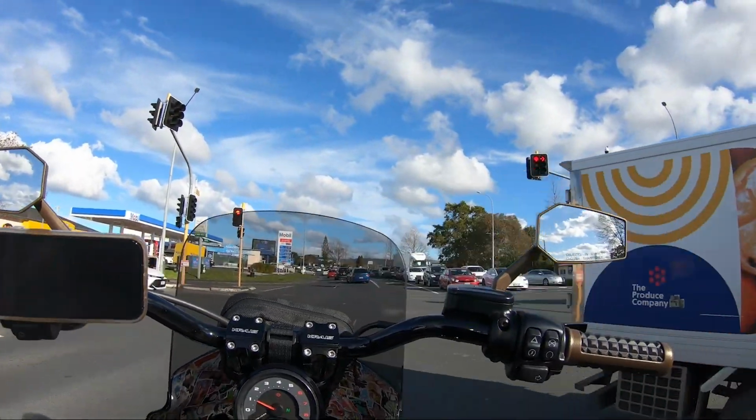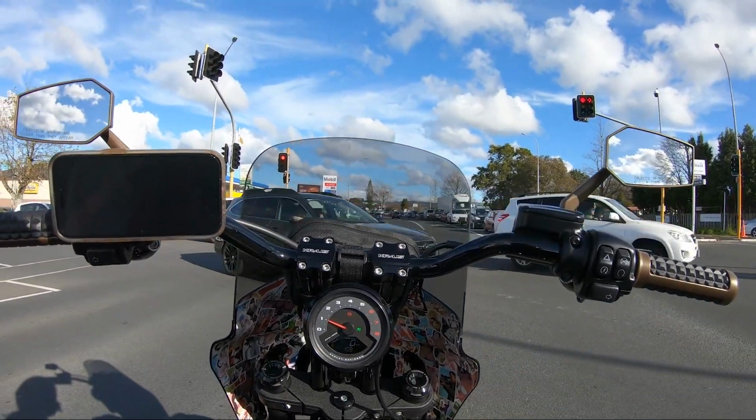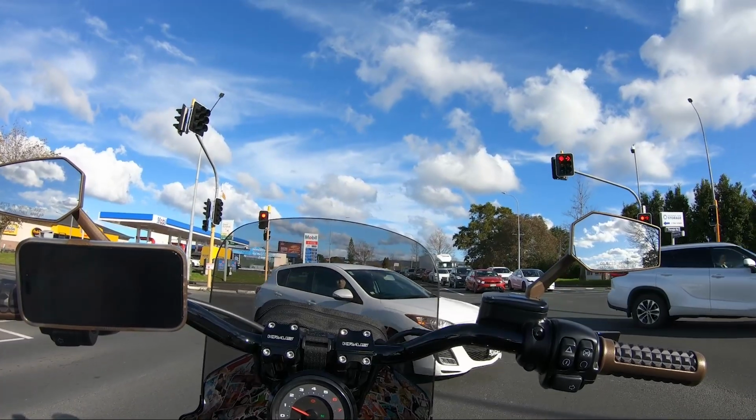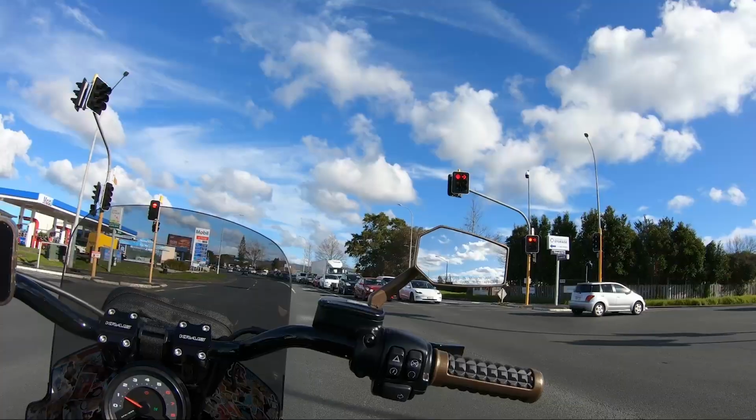Fuel usage, I would say how the bikes are at the moment. So with my Lowrider that I'm riding right now, not your standard Lowrider, the fuel economy is probably very similar.